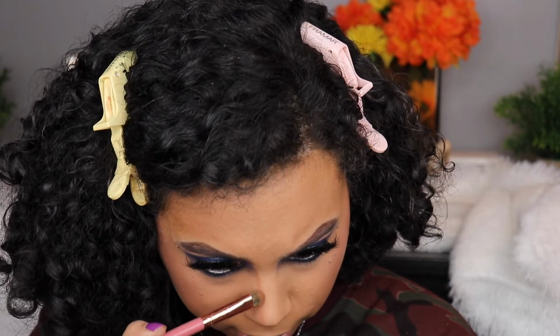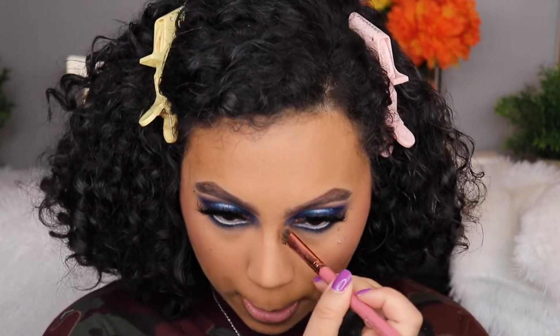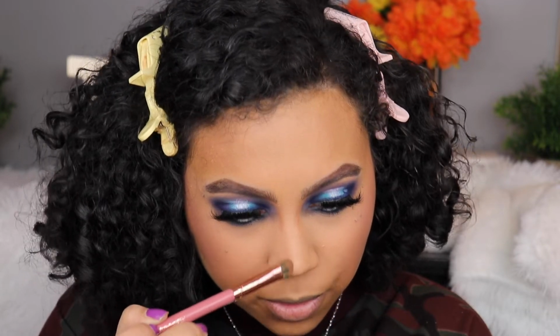Why does that look so strange for some reason? Applying this just looks very different to me. Oh, I literally have blue eyeshadow right here. It's all right. It's fine, yo. We're going for the messy look, even though we have a cut crease. We're going for the messy look.